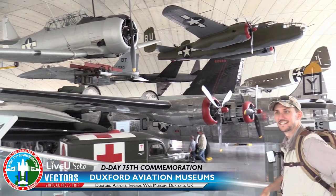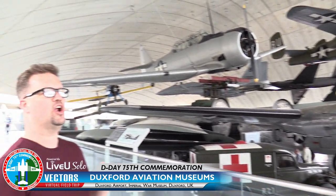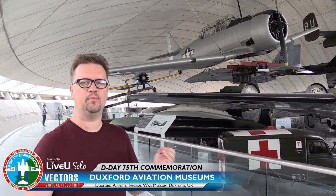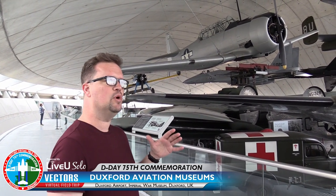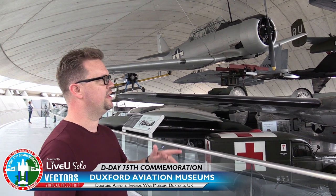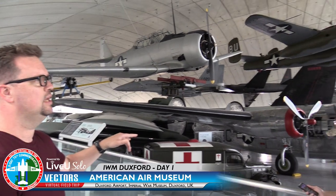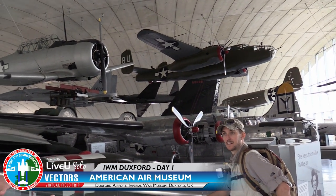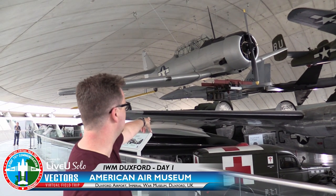So this wing of the museum has airplanes that cover the entire era, or stories that cover the entire era of American and British cooperation. So it's mostly World War II, but also the Cold War. That's why there's a mixture of World War II aircraft and Cold War aircraft as well. They only put it together just so it would fit. I mean, as you'll see, there's wingtips to wingtips right here.